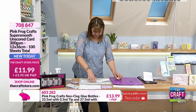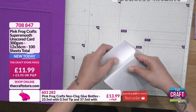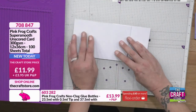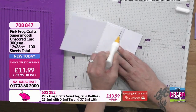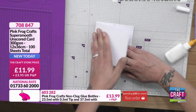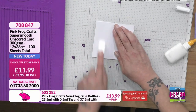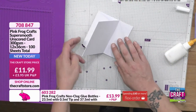So what I'm going to do is just fold each of those, and then pop that bit in the middle, so that you're getting like an M or a W. All right, yeah. And then open one flap up and glue that down. I'm just going to get my creaser. So that is going to give us our easel.